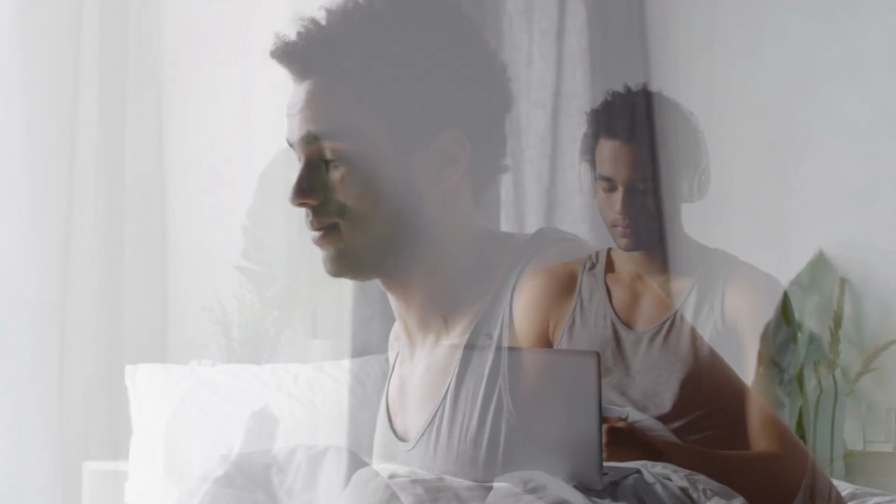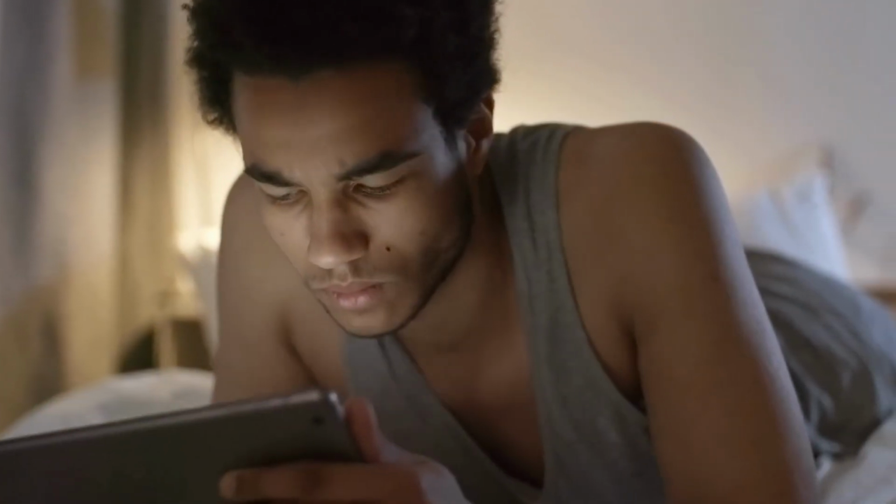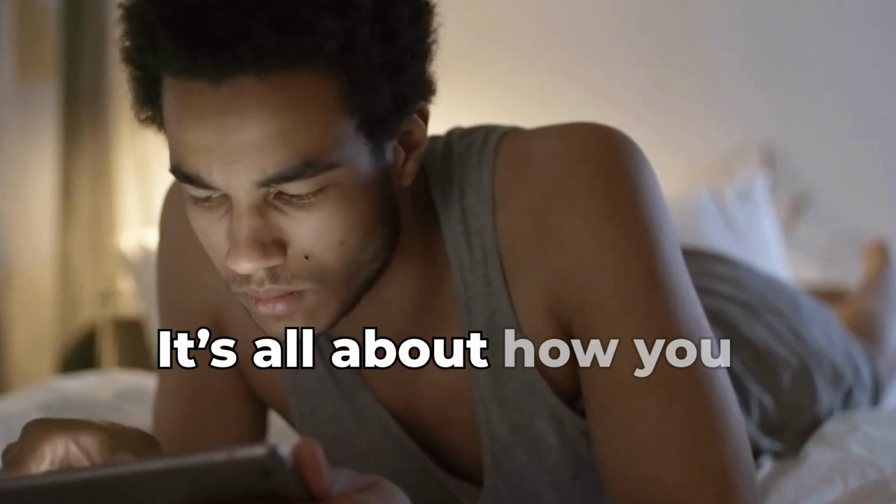Because environment is super powerful and it influences everything that you do, even if you don't realize it. It could help you get out of bed and focus, do more with your time, or it can leave you stuck inside doom scrolling for dopamine. It's all about how you set it up.